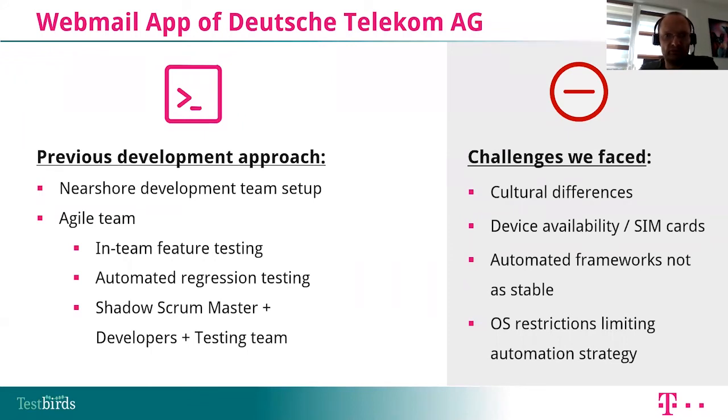This approach had some challenges, as we discovered over the years. The first thing that we discovered was cultural differences. This is pretty obvious since in Romania they work a little bit different than we were expecting them to work, and to be honest, also the mindset was not the same that we had, and this was something we had to deal with.